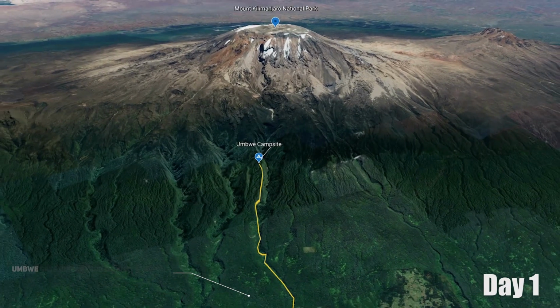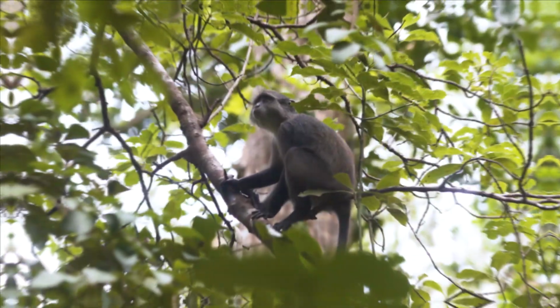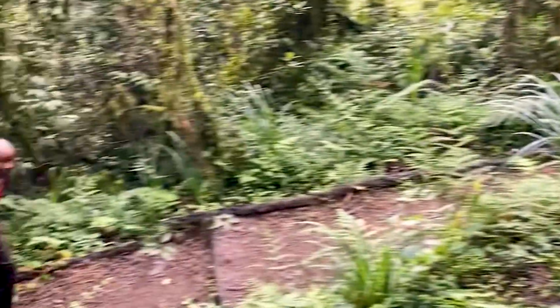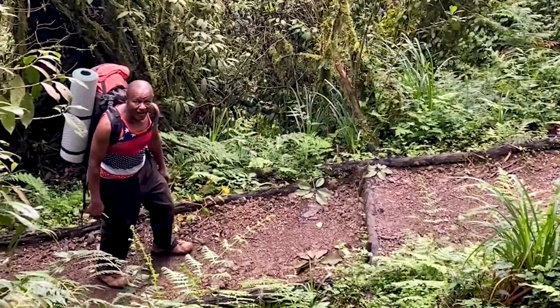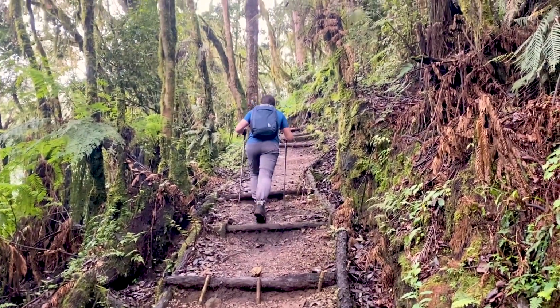Day 1, from Umbwe Gate to Umbwe Camp. The first few kilometers up the mountain run through coffee and banana plantations. At some point the trail ascends sharply on a forest track which winds up the dense rainforest. The path narrowed and steepened as we climbed the ridge between two rivers surrounded by huge trees.